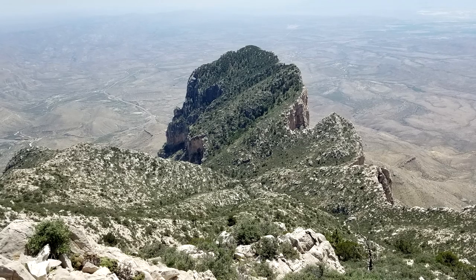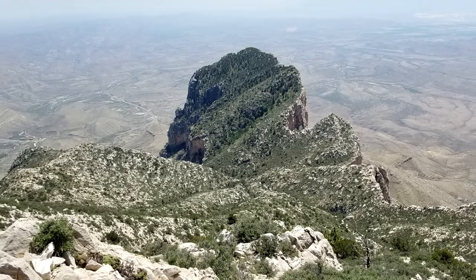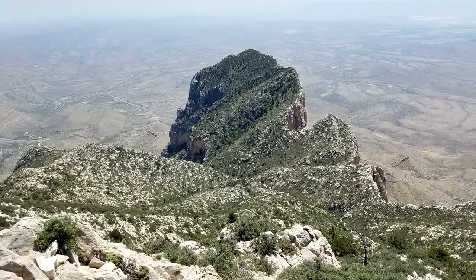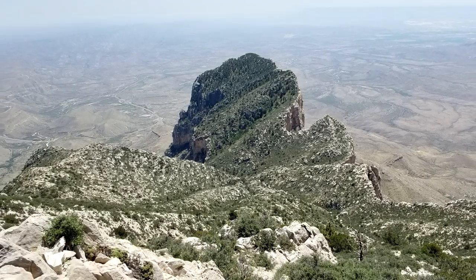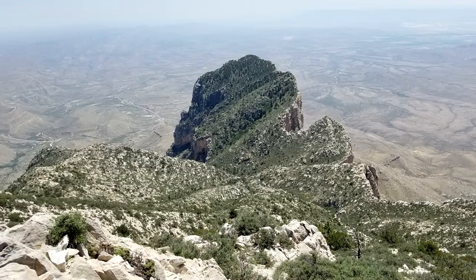So springtime is notorious for being probably the windiest time of year at Guadalupe Mountains. Spring temperatures can definitely vary, but definitely go expecting wind. Spring is a little bit milder, obviously, than winter. But yeah, expect wind if you're going in winter or spring for sure.